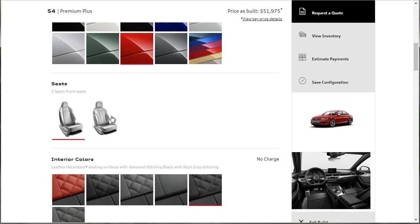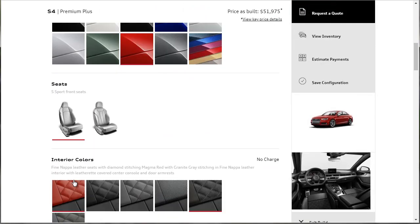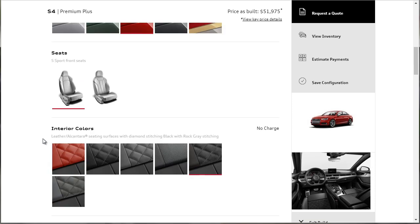Now, what seats do we get? This S Sport front seats, or you can go with the Sport front seats with warm weather package. And we're not going to go with those because it looks like they don't have the quilting and the texture and the stitching, and I want to have that stitching. Now, the question is, do we want to have a red car with red leather? I'm going to answer that for you. That answer is no. We do not want to have a red car with red leather. Now, I can't even think of when that might look good.